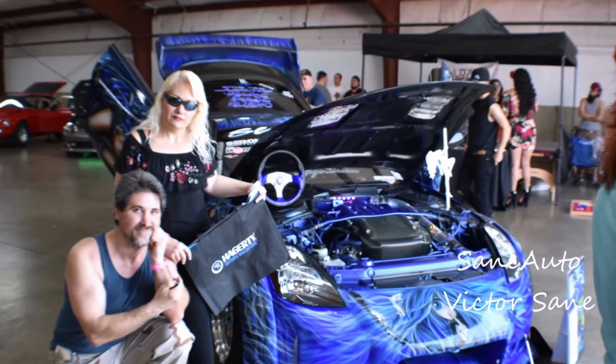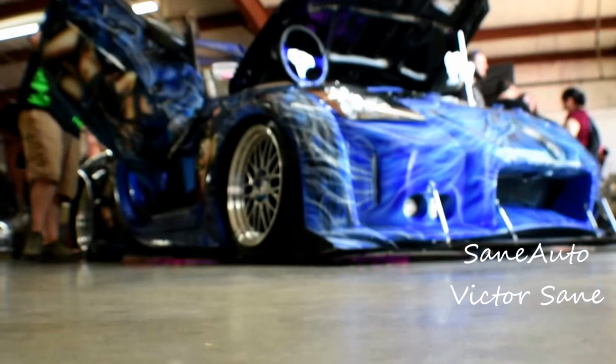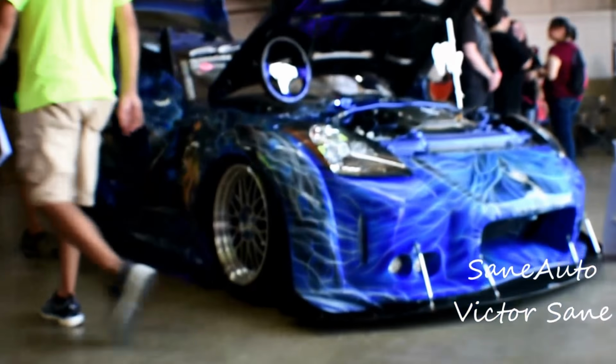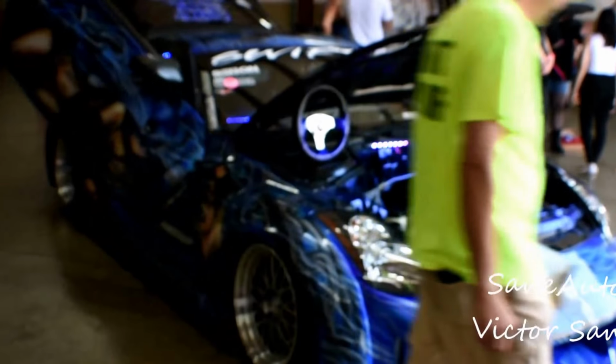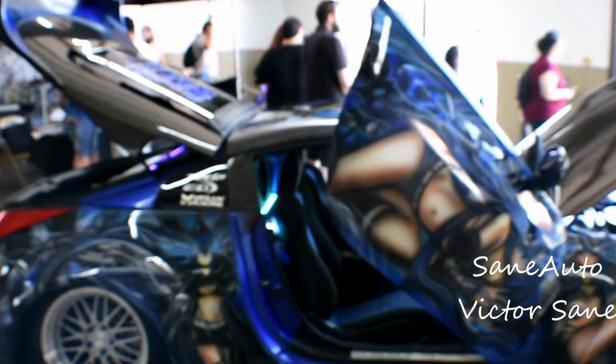We would like to introduce you to Tokyo Dream, an unforgettable 2003 350Z. Body mods include eye-catching Lamborghini doors, Seibon carbon fiber hood, Seibon carbon fiber trunk, and door panels, a Veilside wide body kit, and an APR carbon fiber front diffuser.